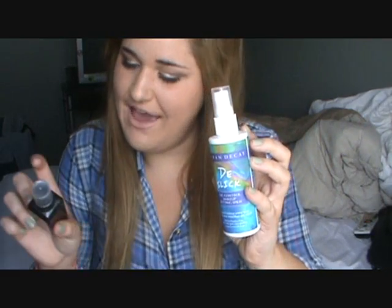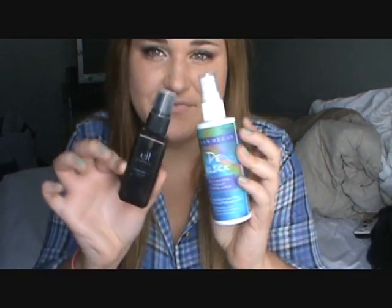Hey guys, so I have been requested a few times actually to do a comparison post on some setting sprays. I only have two, but I think this will be very helpful to some of you guys, and since it was requested, I really wanted to get this up soon. So the two sprays that I'll actually be comparing are the Urban Decay De-Slick and the E.L.F. Studio Makeup Mist and Set.